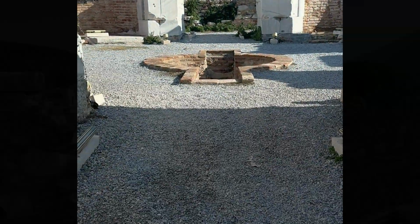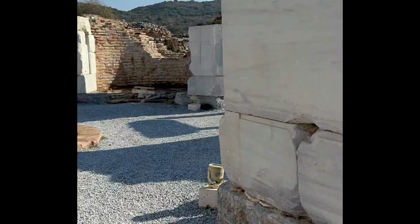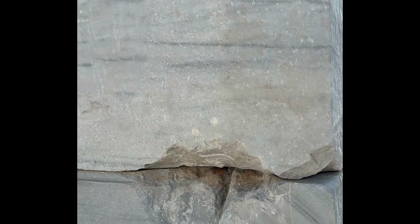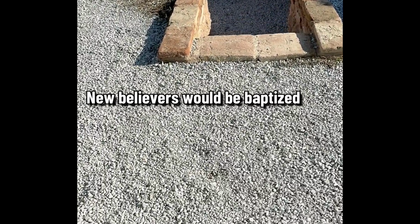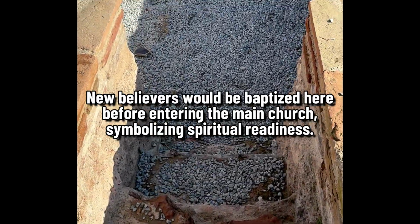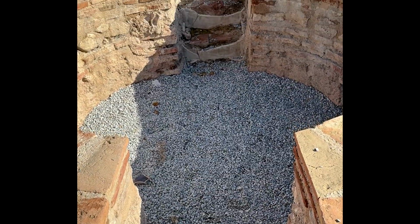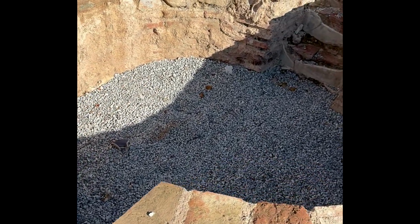This has an important feeling. We've got the big marble on the sides, and it's hard to tell if this is originally placed here, but probably. And then what looks like, that's a bath. That's got to be a bath. I'm going to guess it's very important. Maybe this was baptismal. It looks deep enough. It probably goes down a little bit further.